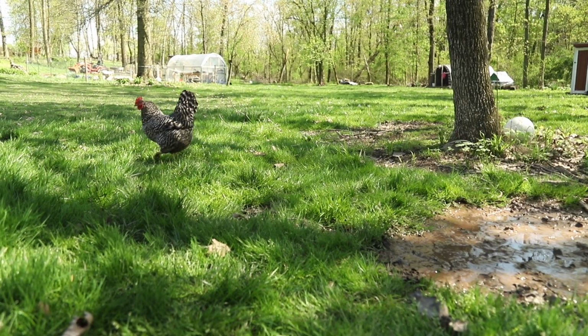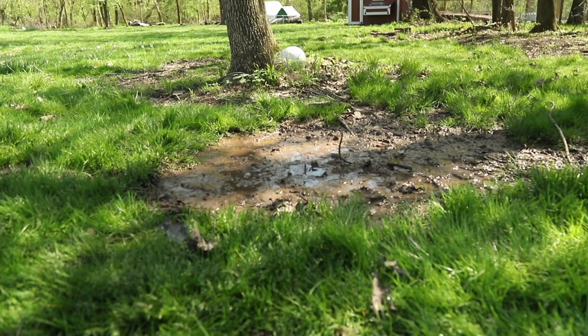We're starting here on the high side because we do have quite a few areas that are still very wet. As we get later into the summer, those will dry out and will make great grazing areas. But for now, we'll avoid them.